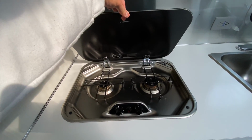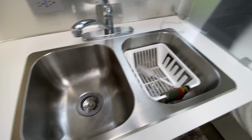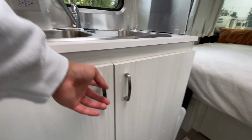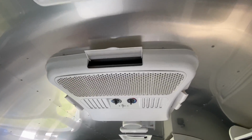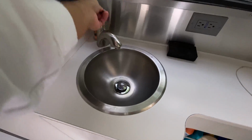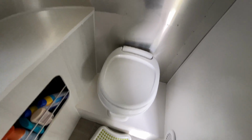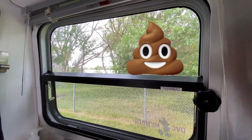Also, it has a medium-sized fridge, a small stovetop, and also a microwave oven where you could heat up your food, and a double sink. More storage here. There's also a little skylight, and this is the air conditioning unit for the trailer. It also has a full bathroom with a working sink with water, a shower, and a toilet so you could look out at the beautiful scenery through the windows while you poop.